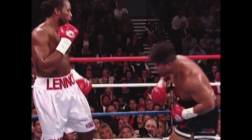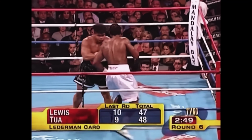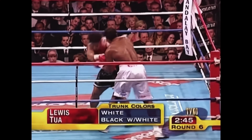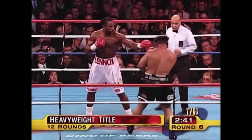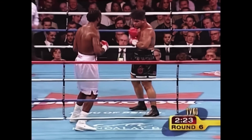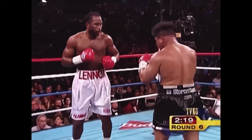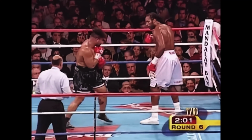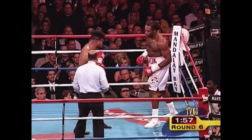Tua misses. You can't just decide I'm going to tactically take the title away from a good champion like this. Yeah, it's hard to imagine, even though Harold Letterman has Tua ahead on the scorecards, it's really hard to imagine Tua winning a tactical boxing match. It can't happen. You feel as though he's got to use his artillery. Now Lewis back to the round one action. There was a big feeling in Tua's camp that Lewis lacked stamina and they'd be able to wear him down over a long haul.